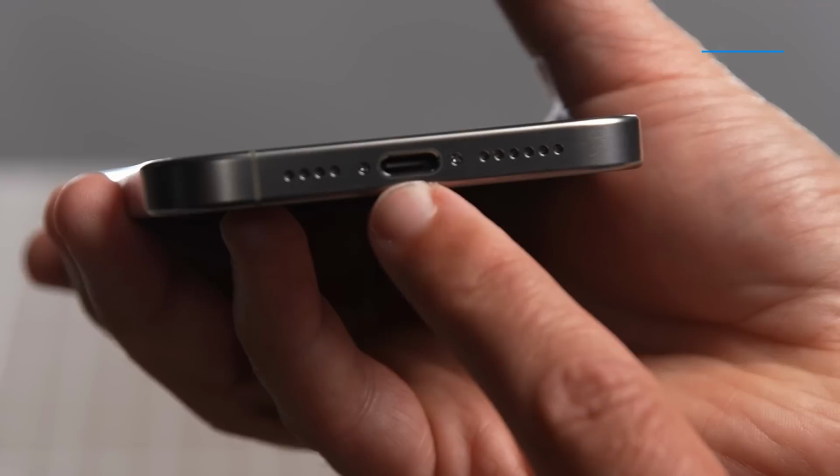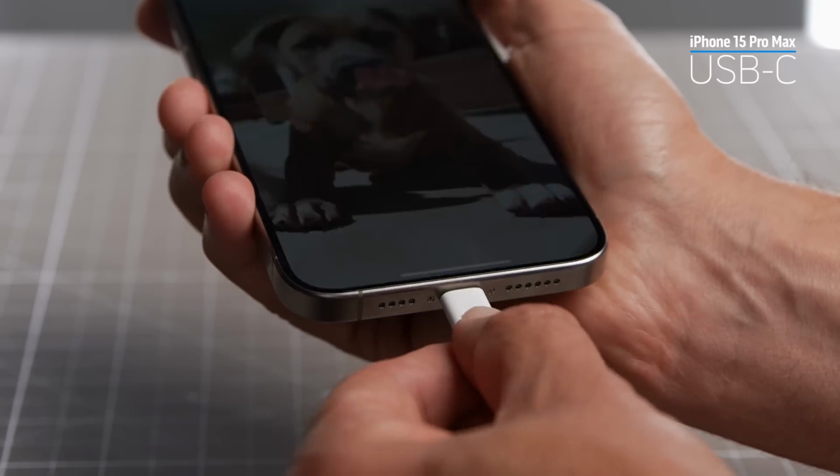So if you want to launch the camera, you can't use it to also mute calls. My advice to Apple would be to let people perform app shortcuts with a double press and keep the long press for silent mode. The iPhone 15 Pro Max has USB-C charging, and it's about time.